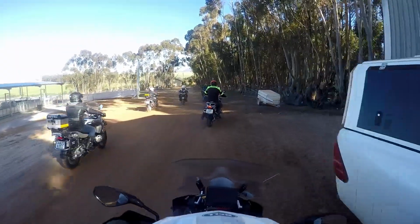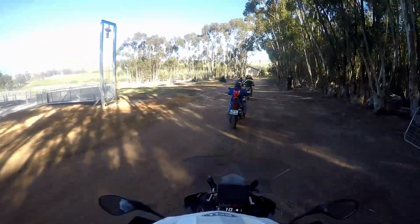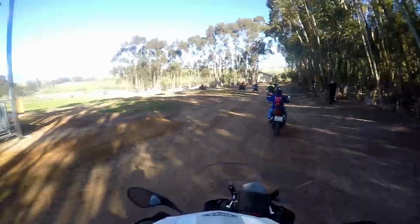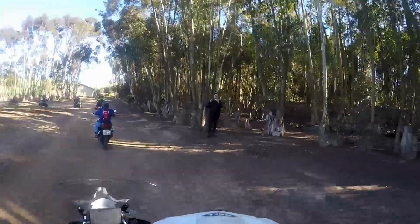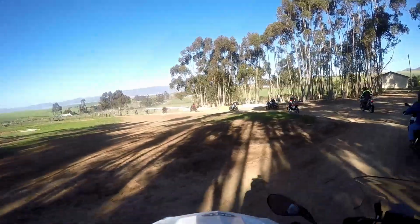Alright, there our guys are all standing on the side of the road waiting for us to all get together. Okay, we're going to wait and ride at the end of the queue with the slow riders, because there's absolutely no rush. We want to have a look at the scenery and take it easy.